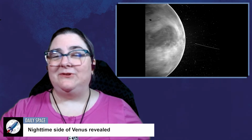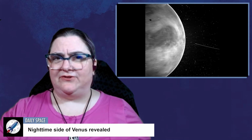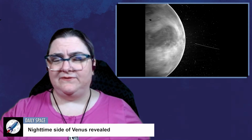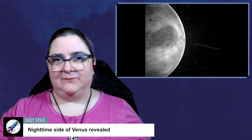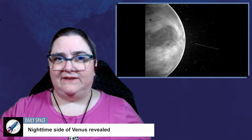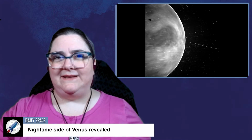That's right, images of Venus. To boost its speed and manage its trajectory, the Parker Solar Probe performs close flybys of Venus, and while there, takes as much data as possible. The latest images of Venus were taken with the Wide Field Imager, also known as WHISPER, and they show all of the night side of Venus.